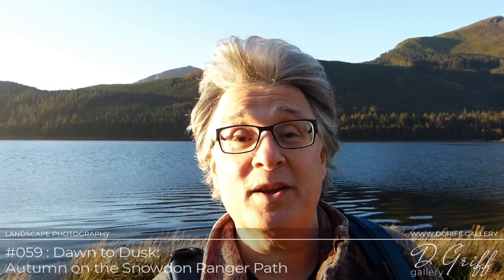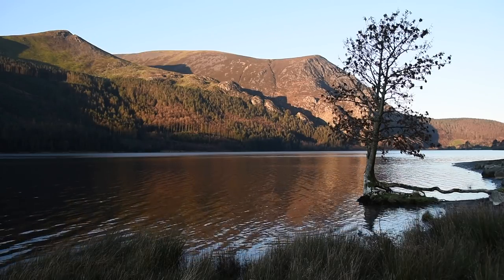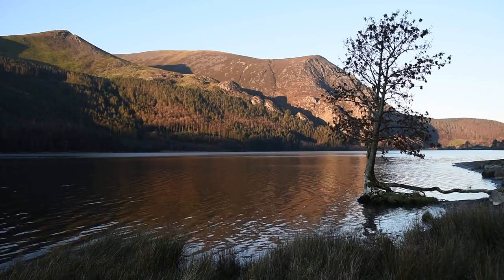I was just getting myself organised when I looked across Llyn Cwellyn and spotted this. How about that for a fabulous lone tree and early morning light on a mountain composition? So what I've done with this shot, I've taken my aperture right down to f20, not the sort of region I would normally go to, but I was desperate to get my shutter speed up to about a minute because there's quite a bit of ripple on the lake and I really wanted to slow it down.